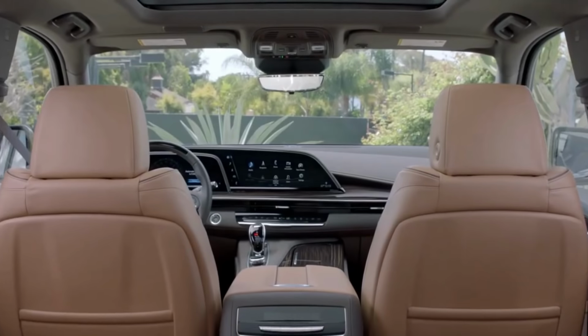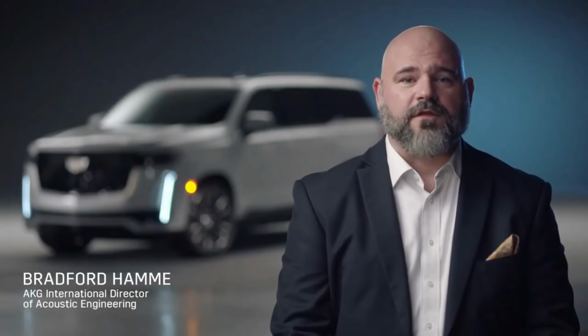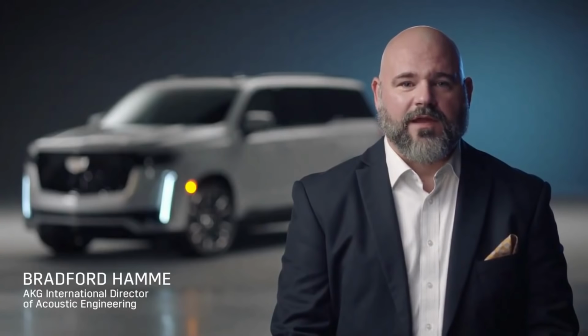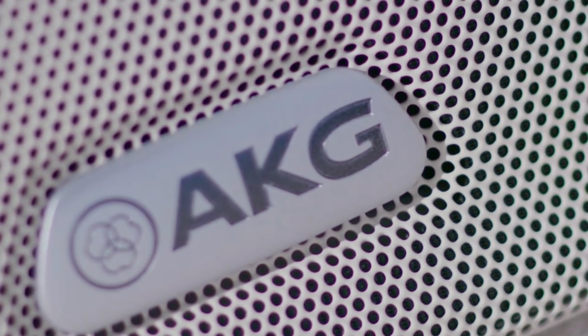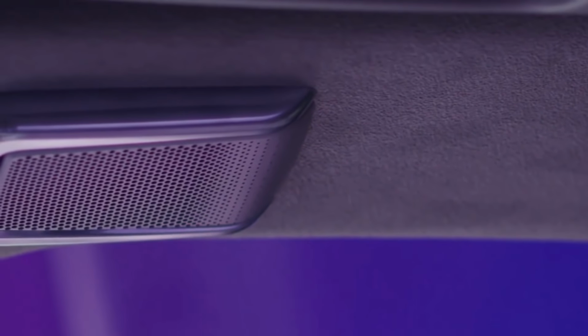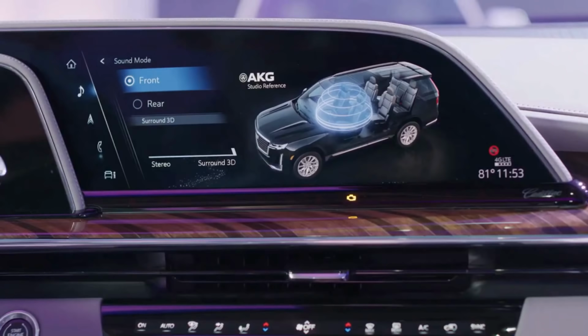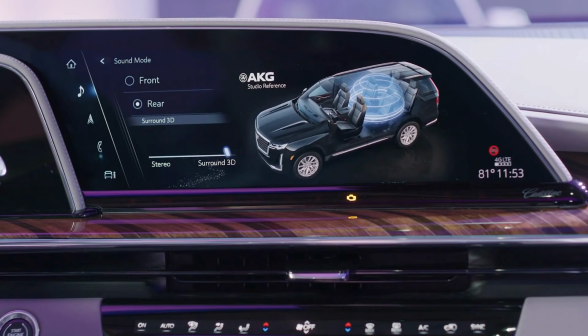Of course, we knew the next-gen Escalade needed an audio system befitting of its iconic status. So we embarked on the first ever automotive collaboration with Cadillac to bring two new audio sound systems to the Escalade. The 19-speaker AKG Studio system, offering the most standard speakers in its class, is specially tuned for the interior of the 2021 Escalade, delivering an excellent studio sound experience. The available AKG Studio reference system utilizes 36 speakers and 28 amplifier channels to create a 360-degree sound experience throughout the entire cabin that is completely unique to the Escalade.